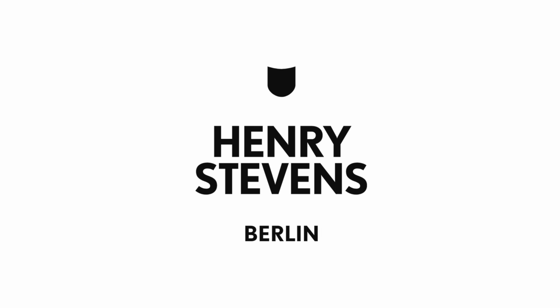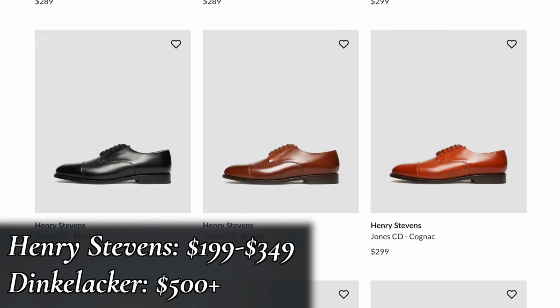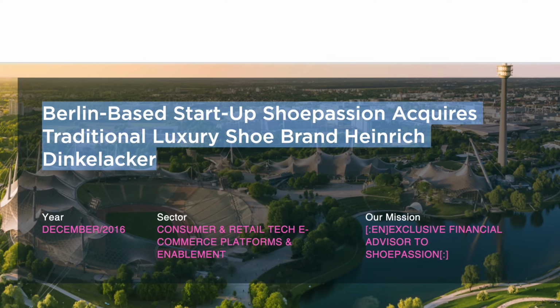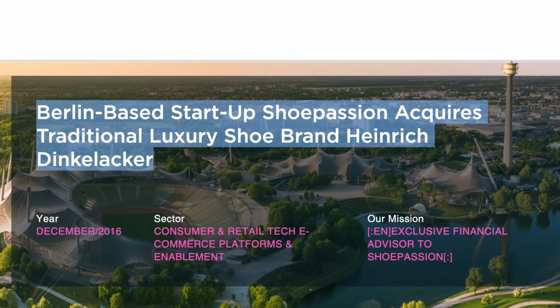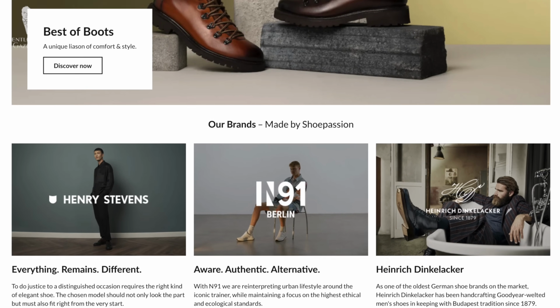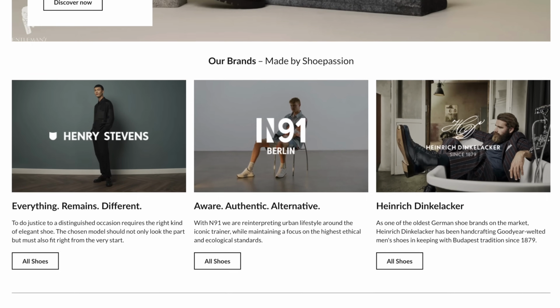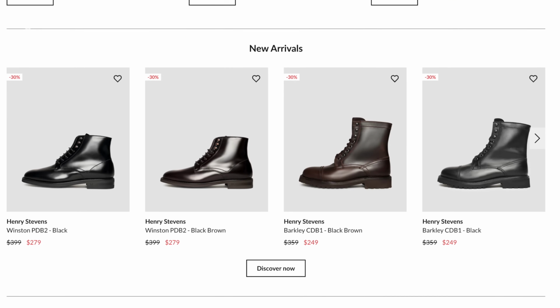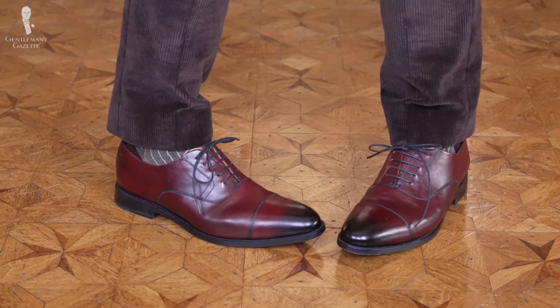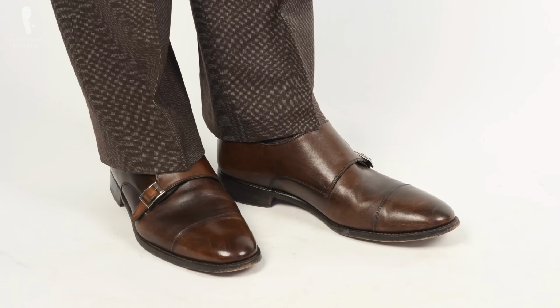Henry Stevens, formerly known as Shoe Passion, is an interesting model. It was a German company with Goodyear welted shoes made in Spain that were sold under Shoe Passion. They were quite successful, and then acquired Winkelacker, which was a Goodyear welted shoe company from Hungary. Now they created sub-brands. Shoe Passion is kind of the umbrella company, and the equivalent level, I would now say, is Henry Stevens. Our team got a bunch of Henry Stevens shoes. I still have a few old Shoe Passion shoes.